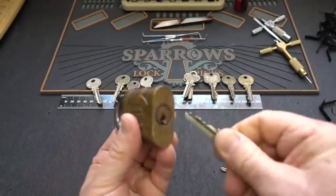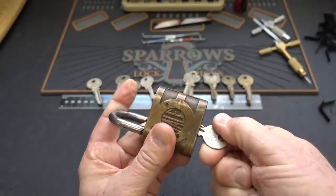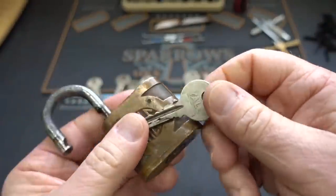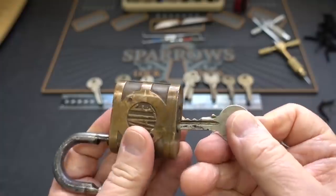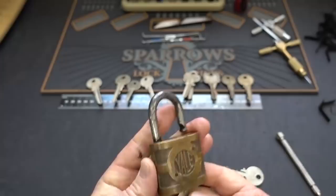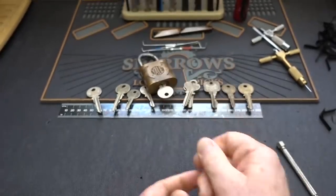I really wasn't expecting anything to work. And suddenly, it worked. Unbelievable. What are the odds of that? So here we have a probably more than 100-year-old key and a 100-year-old lock. They were separated, and now suddenly they come back together in the Lock Lab. What are the odds of that?